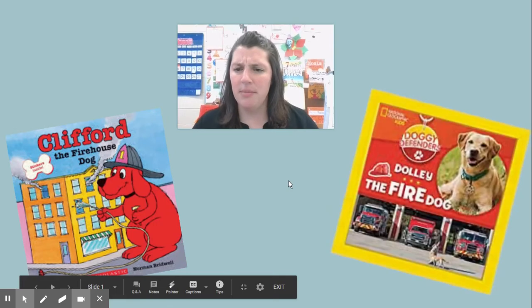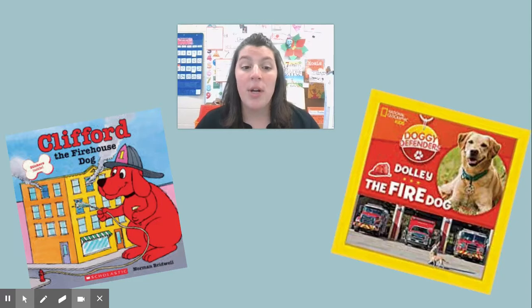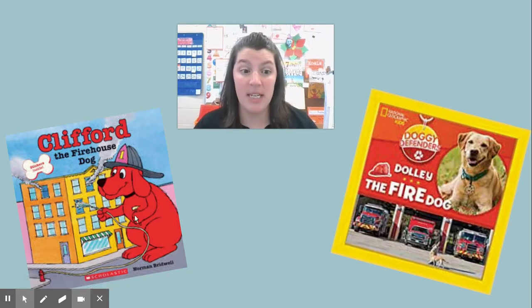Now, look at this book. It's called Dolly the Fire Dog. Hmm. Do you notice anything about these two books? Well, I noticed they're both about dogs and they both have something to do with the fire department. But then when I think a little bit more, I think to myself, well, Clifford is not a real dog because real dogs are not this big.